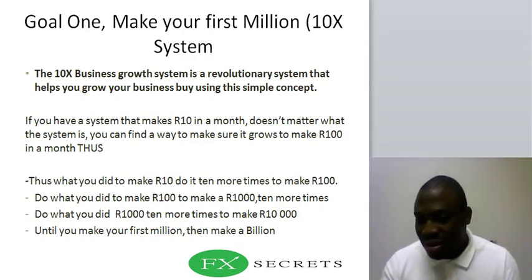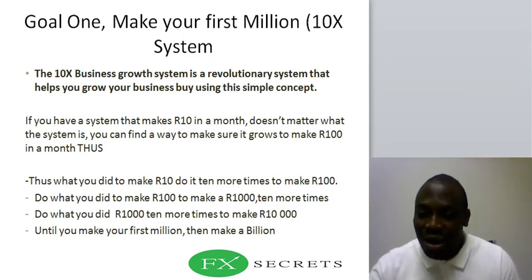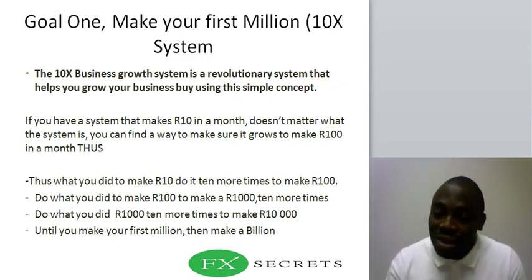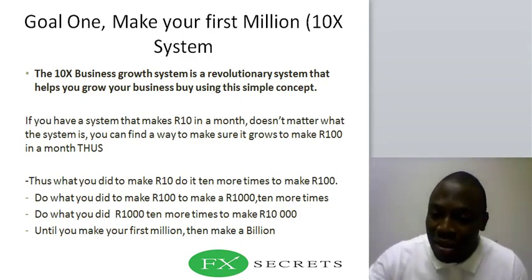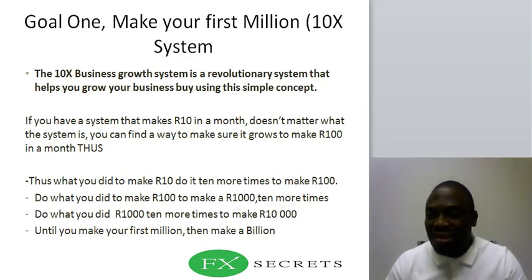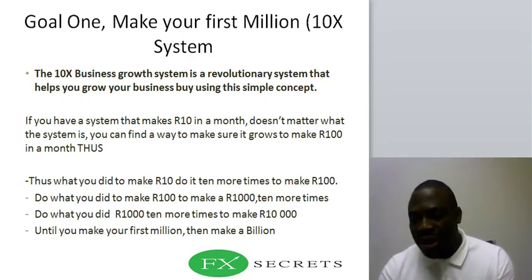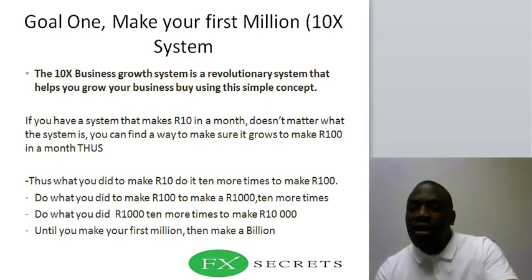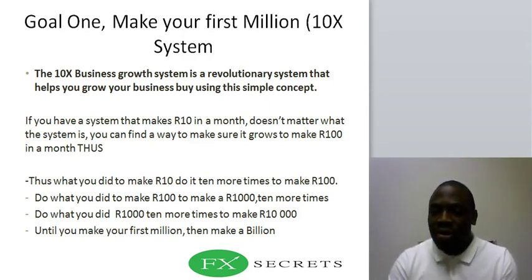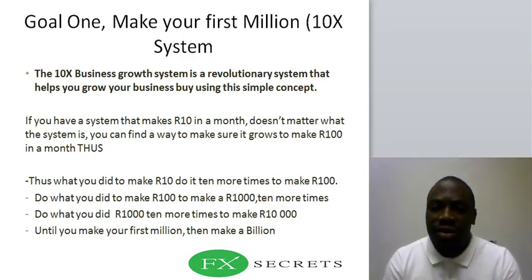Let's say $1,000. You did what you did to get $1,000 to go to $10,000. You did what you did to get the $10,000 10 times to go to $100,000. Now, in between this process of building, you'll understand that instead of doing this over and over and over, I can do this at once and be able to get the same equivalent. Instead of doing this same thing 10 times, I can do it once and get the equivalent amount of money. It's important for you to know that. So that's how you go to a level where you make your first million.